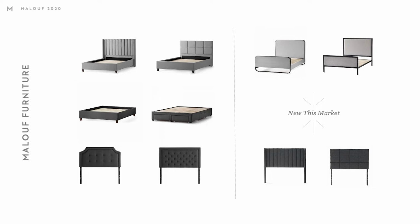But they're also meant to be transitional, which is they'll fit into a variety of environments. Even the Blackwell, I think, is the most modern with those tall, clean lines. And because it's so minimal and because it's so simple, it would fit in a traditional space as well. And I think that applies to every single one of our beds.